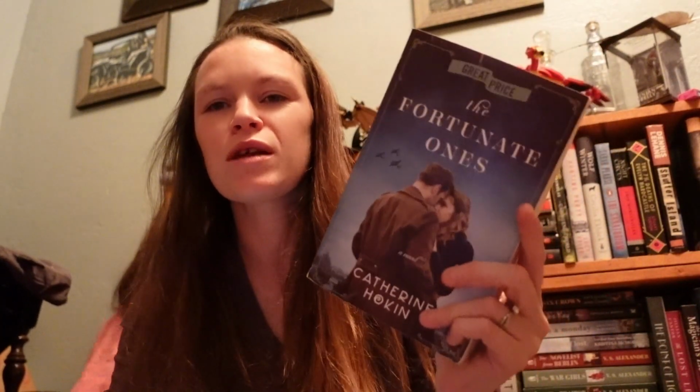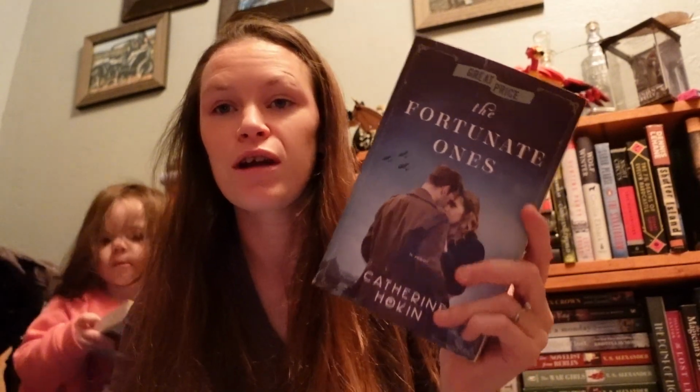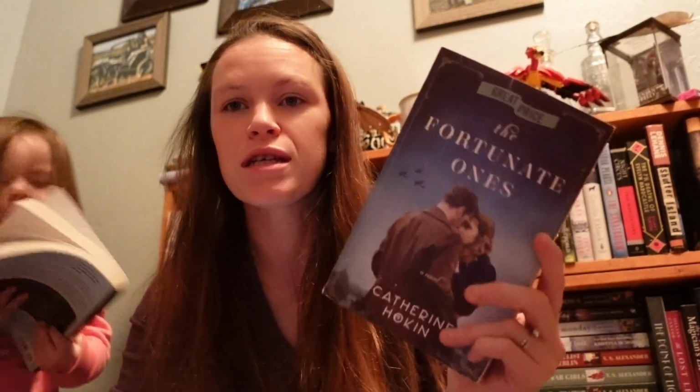So, quick recap of everything that I read. I read The Ocean at the End of the Lane by Neil Gaiman. I gave this, I think, 4 stars. Oh no, I gave this one a 3.75. Read it up to 4 stars. The next one that I read was The Fortunate Ones by Catherine Hoken. This is one that I've had on my TBR for a very long time, so I was really glad to pull this out of the jar. And I gave this one 3 stars.